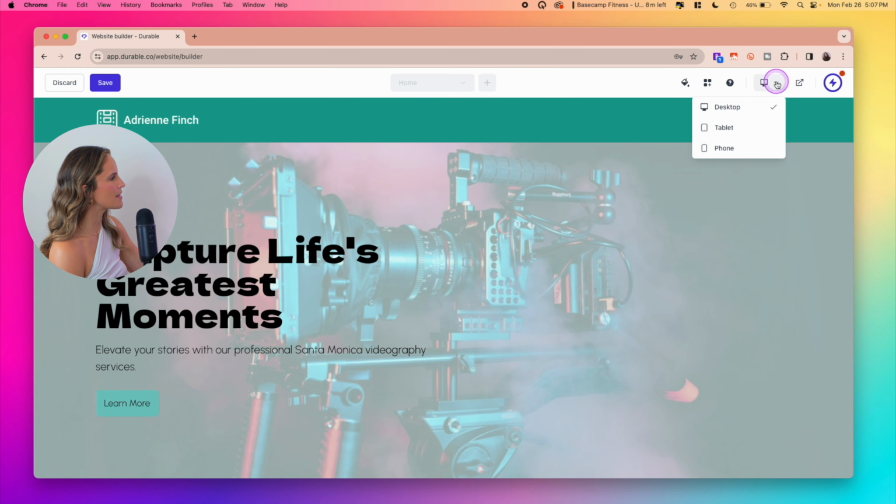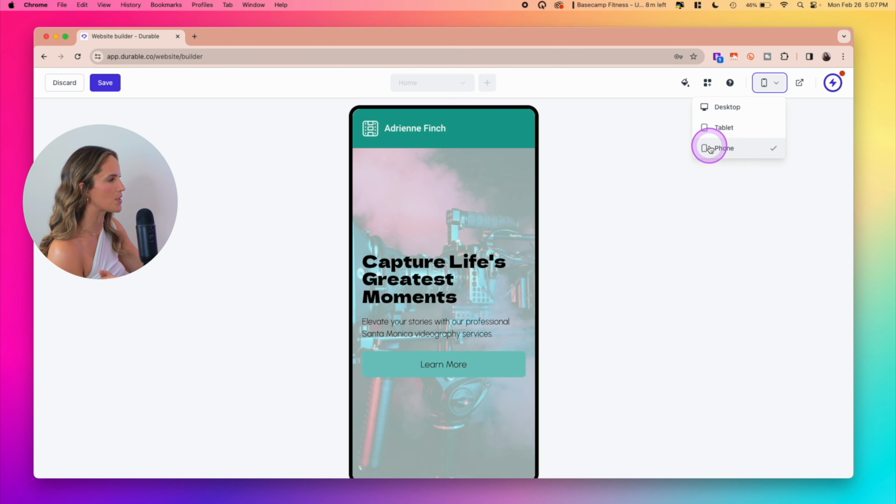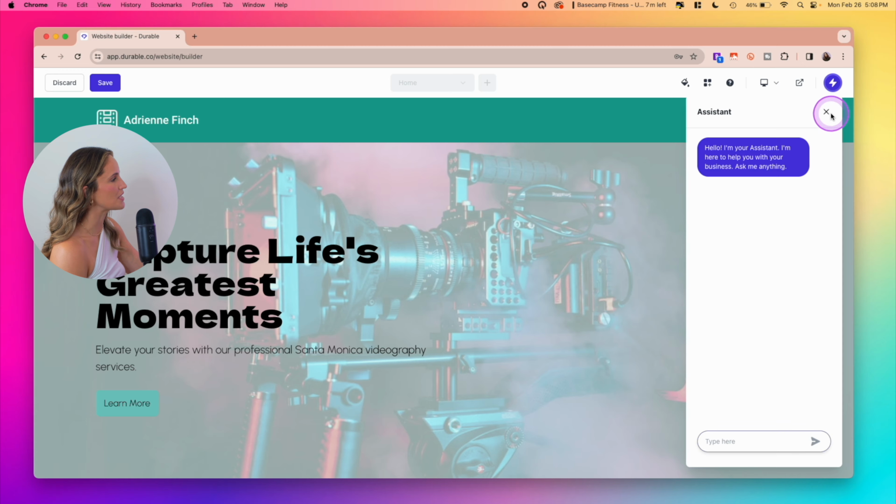Now, if you click this little icon right here, this allows you to see your site from a desktop perspective, but then also what it would look like on a tablet and what it would look like on mobile, which is so important because so many people these days are viewing websites on their mobile devices. So it's really important to make sure that your site is optimized for all of these. And then this is where you could preview your site. And here we have an AI assistant. You can just ask the AI assistant to give you some help.